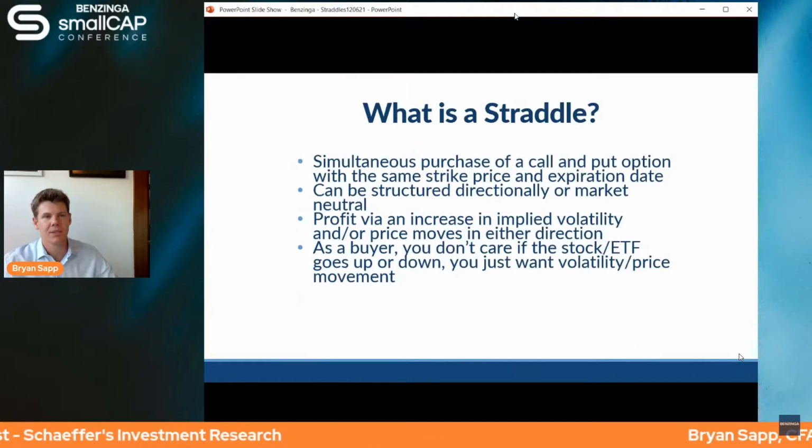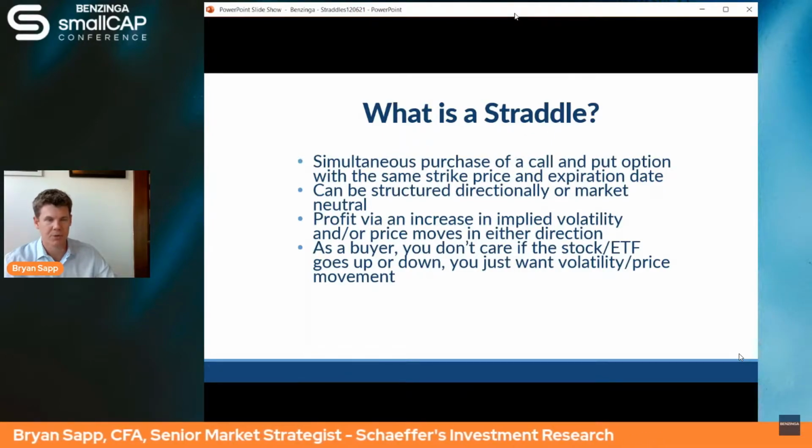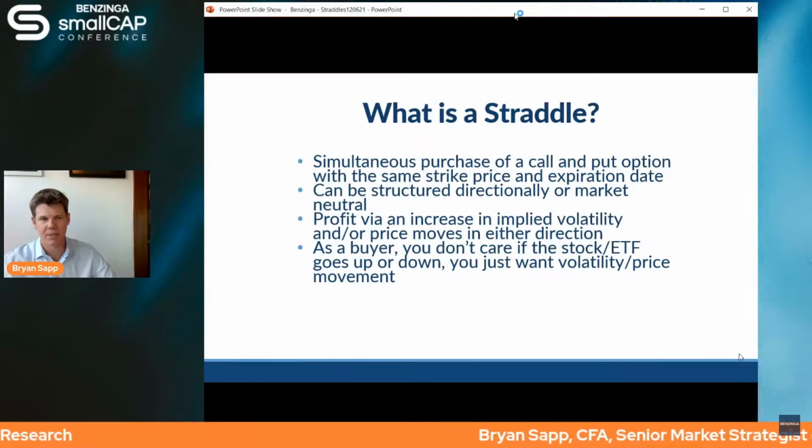So first off, what is a straddle? A straddle is a simultaneous purchase of a call and put option with the same strike price and expiration date. You can structure these directionally if you'd like, or market neutral. So for example, if a stock's at 150 and you buy the 145 strike straddle, that position has a little bit of a bullish lean to it, even though it's a hedge position.